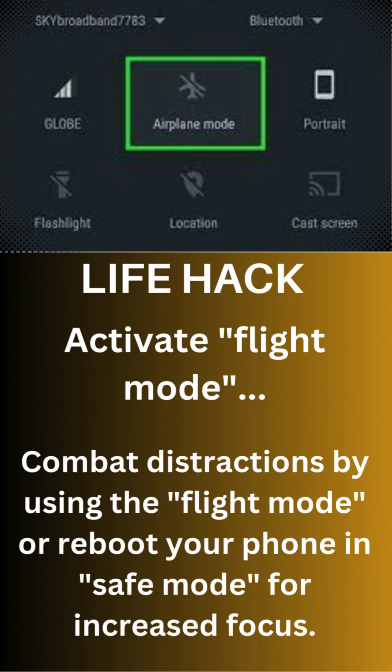Life hack. Activate flight mode. Combat distractions by using the flight mode or reboot your phone in safe mode for increased focus.